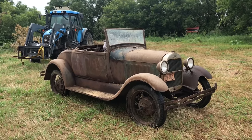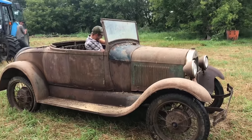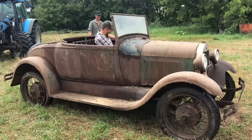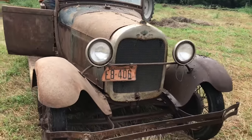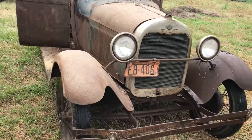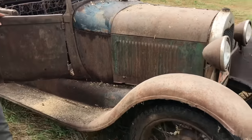All right, here it is. Now that is awesome. Wow. Well, that is pretty cool. That is so cool. I'm missing a couple wheel nuts. A couple wheel nuts are missing. I think it's missing more than that.